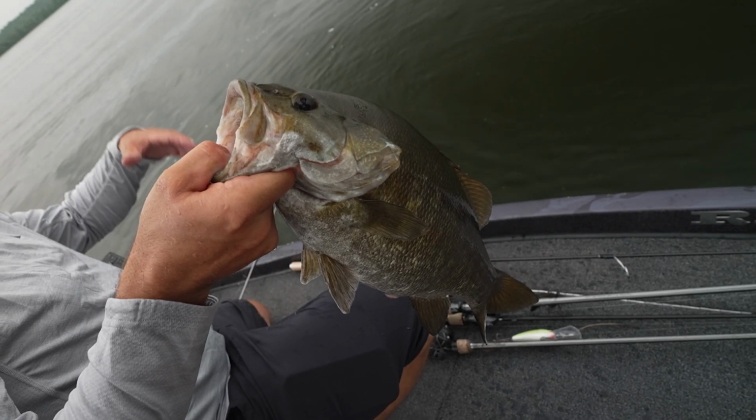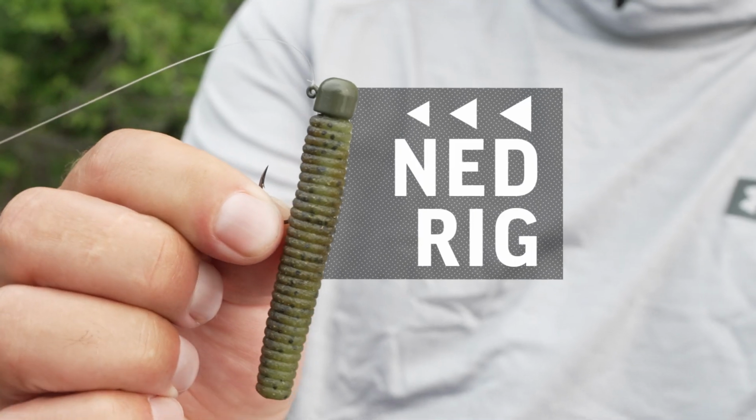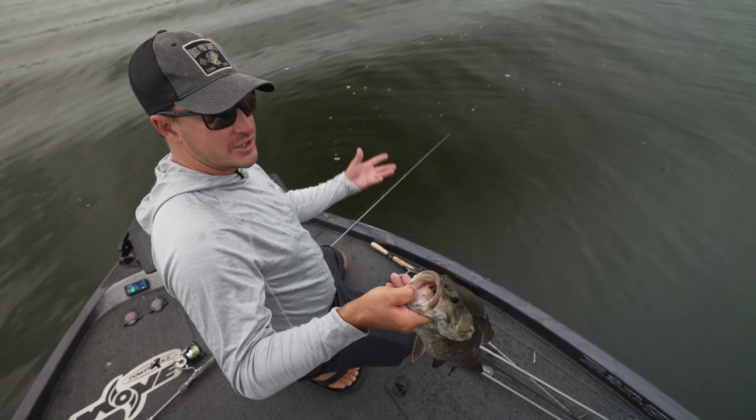These fish get educated, they're not stupid. When they see all their buddies getting hooked and pulled in the boat, they generally stop biting until you throw a different bait in. If you catch a few on a tube, throw a Ned rig. After they stop biting the Ned rig, you throw a drop shot, and you just keep switching it up, and eventually you'll catch them all. And I'm sure we'll catch 3 or 4 more here before they shut down.